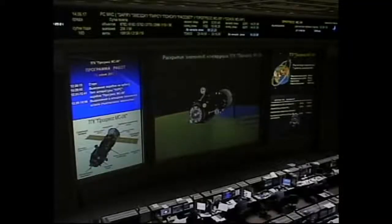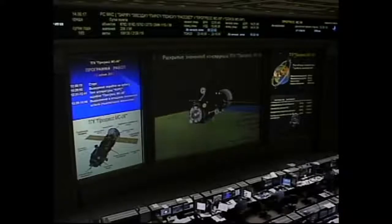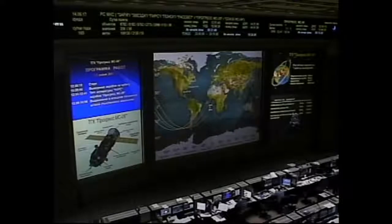First set activated. Antenna deployment commands of first of Group 1 and Group 2 issued. All appendages are deployed. Copy that. Parameters are normal. And you're looking at a view of the Russian flight control room in Korolyov, Russia, just outside of Moscow. We now have confirmation of the nominal deployment of the Progress 67 solar arrays and navigational antennas, completing a flawless ride to orbit.